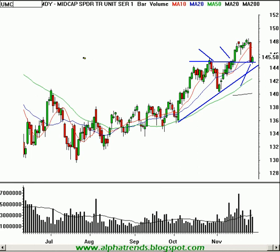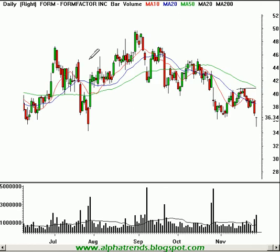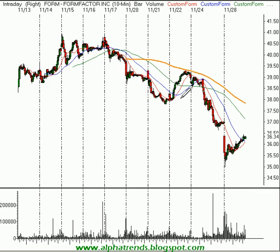Let's take a look at the stocks that we've been in. Let me bring up this one first, which is FormFactor. I hope you caught my intraday post, because about 15 minutes into the market open, well, first of all, yesterday we sold this stock short at 38.55 after some original strength. It showed that strength and then broke down.